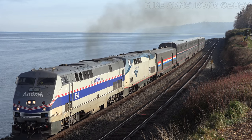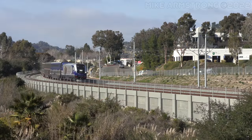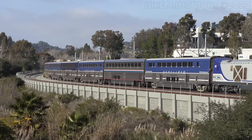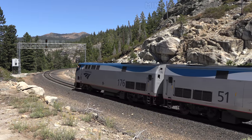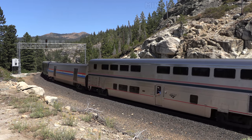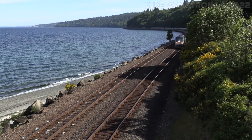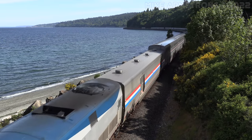The ALC-42 is part of the Siemens Mobility Charger family of locomotives, which meet U.S. Environmental Protection Agency Tier 4 emissions standards. Following several months of testing on Amtrak's Northeast Corridor and crew familiarization, these brand new locomotives are finally ready for service. It was decided that the locomotives would make their debut on the route of the Empire Builder, a long-distance train traveling from Chicago, Illinois to Portland, Oregon and Seattle, Washington.